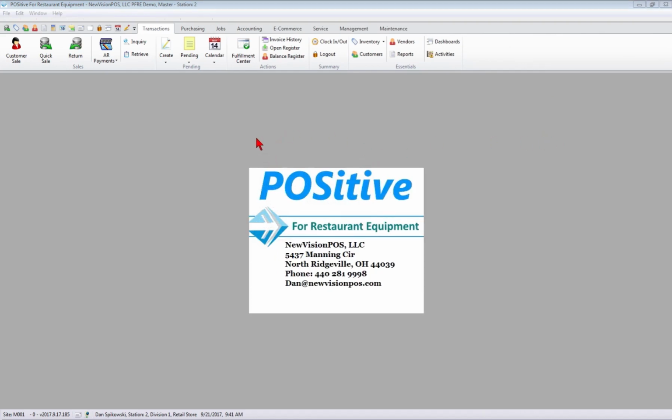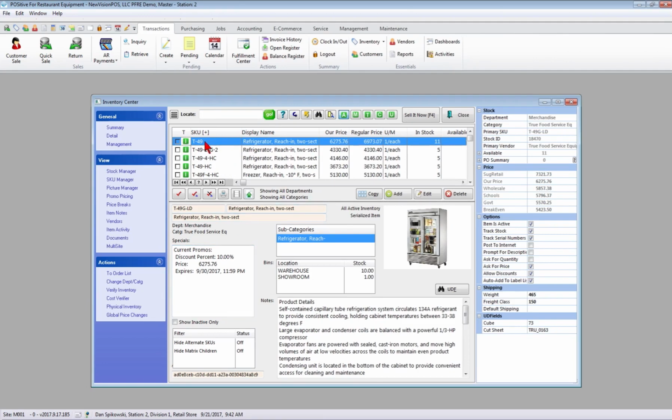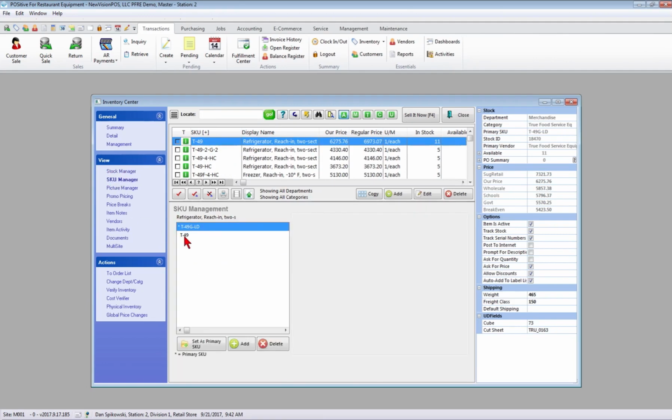The other thing that's kind of nice is in our inventory, we have the ability to select what's called alternate SKUs. And these are things that people use from memory. They can either be your real part number or a part number that they just create in their mind. So if I say a T-49, this is not a real part number. If you look at SKU Manager, this is the correct part number, but I made T49 an alternate SKU.